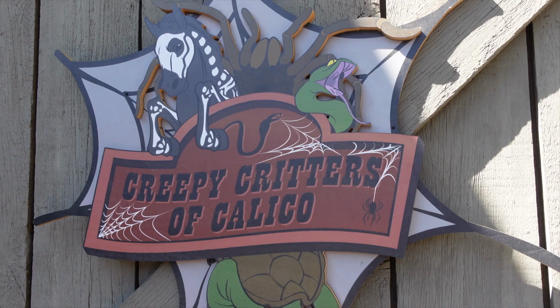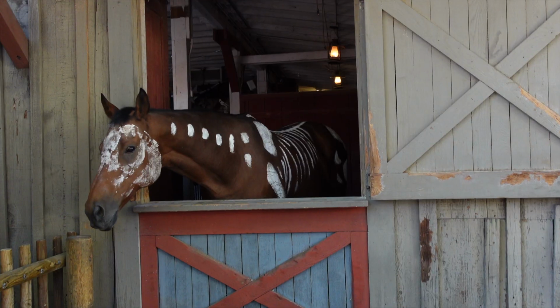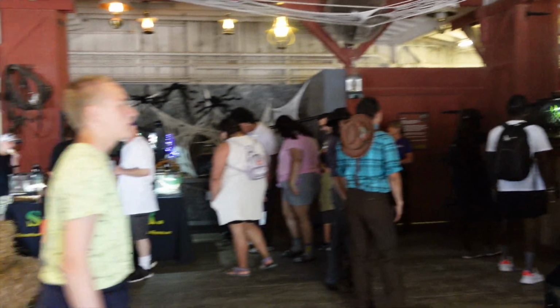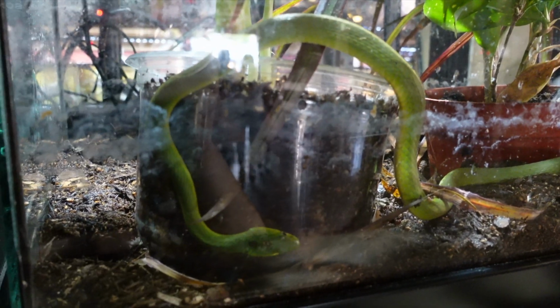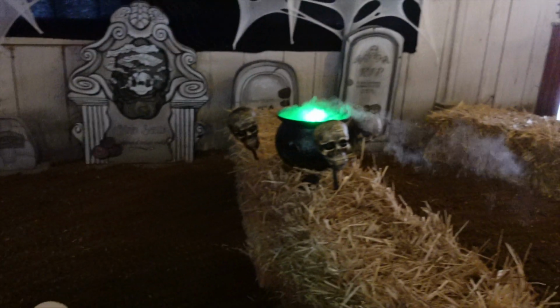The stable to say hi to Dave. Well, the stable has been taken over by some Calico creepy critters, so we're gonna go inside. I'm gonna show you what they have currently during Halloween. We got different stations. We got like a reptile station, some spiders over there, a snake. We got the tortoise out here by himself.